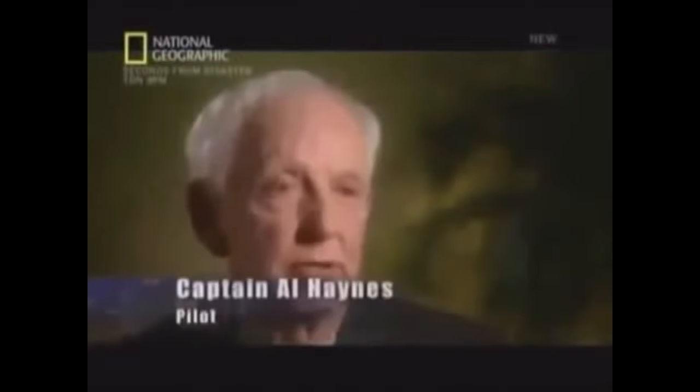3:18 p.m. The left wing is so high that the plane is in an extremely steep bank. Al Haynes knows that within a few more seconds, it will roll over and tumble out of control. There is just one old aviator's trick left to him. If it fails, Flight 232 is doomed. The first reaction was to just close one throttle and push the other one up, see if maybe that would help.